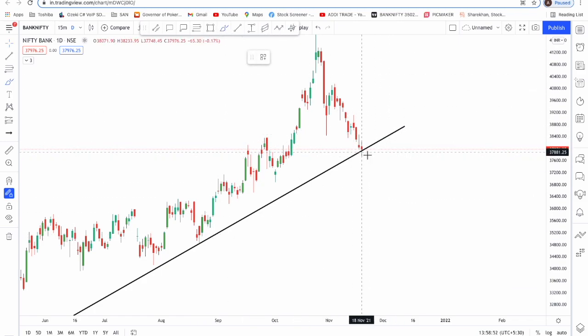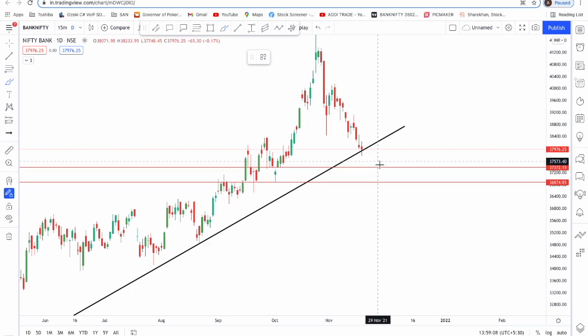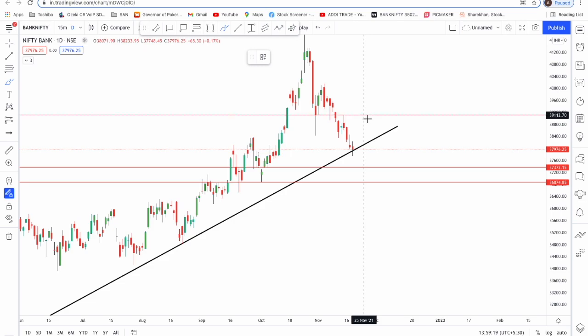In case we break on the daily chart, the next good support is at 37,370, and after that a very good support at 36,874. Obviously, these levels are not going to come in a day. It might take some time. So we will look into the 15-minute chart and see the levels as well. And for any bounce on the upper side, we can see a bounce until 39,000 before we get some sort of sell-off, or even this level.